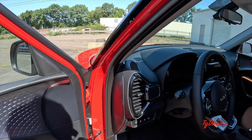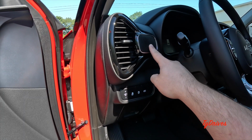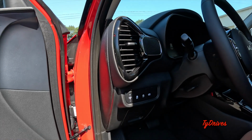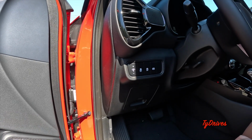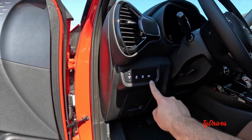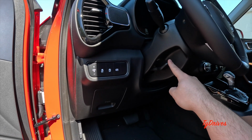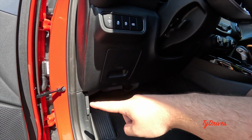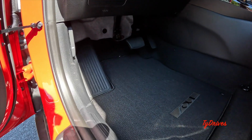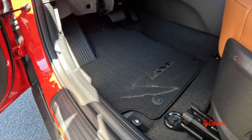Now on the left of the dash, we have some pretty funky air vent and speaker combinations here. So these are actually tweeter speakers for that Harman Kardon audio system, and right next to it is the air vent. Down below we have a little array of buttons for your gauge dimmer, turning on and off your traction control and your auto start stop, and also bringing up your parking camera at any time. We have a release for the tilt telescoping steering wheel. Also the release for your hood is right down there. We have some pretty nice looking rubber pedals and the carpeted Soul floor mats with your fuel door release right down here at your feet.